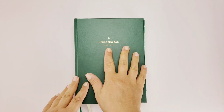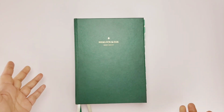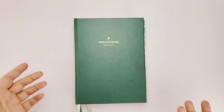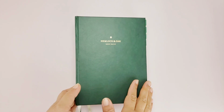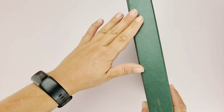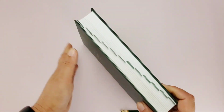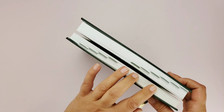For those of you who are new to my budget reviews, I picked the Hemlock and Oak 2023 Daily Planner for my budget planner for this year. And I say this every time, but I really mean to clean this thing before I put it on camera, but I always forget. So he is a little dirty. He's a little well used.